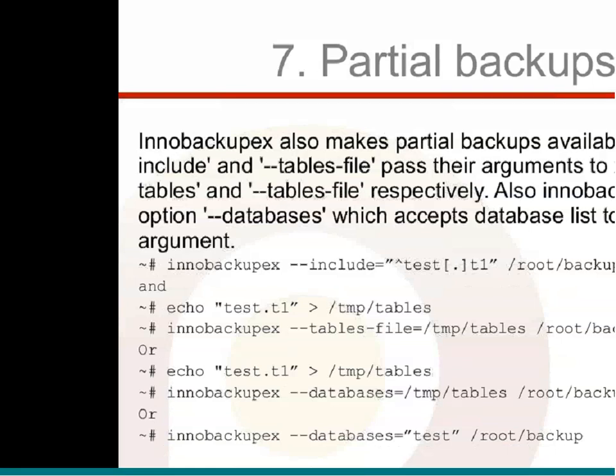In the backup, it also provides partial backup support. It has the include option, which has the same meaning as the tables option in XtraBackup, and the tables-file option, whose usage is the same as with XtraBackup. And also in the backup it features the databases option. So you may just specify a list of databases to backup as an argument. For example, the last line here shows that in the backup databases, in double quotes or single quotes as you wish, you specify the list of databases divided by a white space.